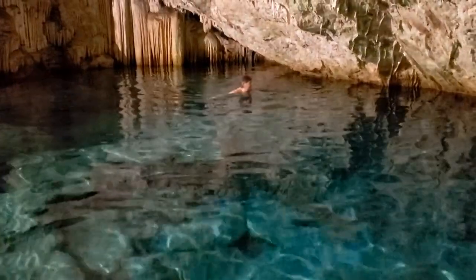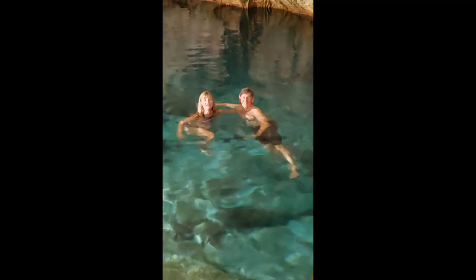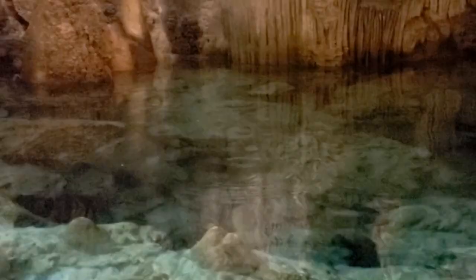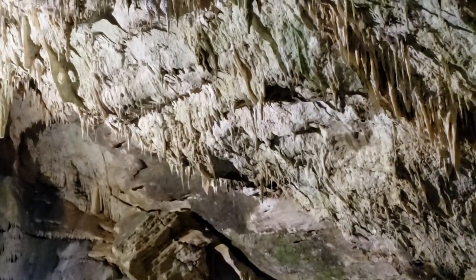It looks deep too, maybe 30 feet. That's pretty deep. Okay, here I go. The best part is when you're in, it's still dripping on you. So cool. Gotta add it to your list.